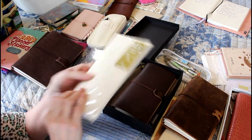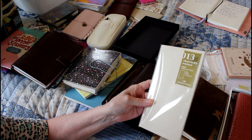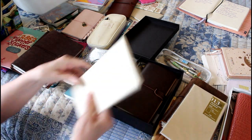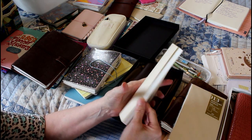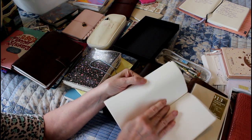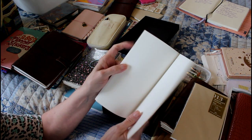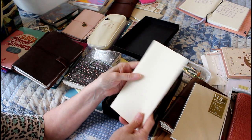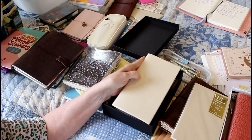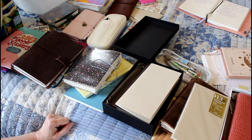But even better than that is the Traveler's Notebook lightweight paper 013. These sell for about $7 a piece. They are twice as many pages as a standard Traveler's Notebook, and the paper is super smooth, so I don't know if that's good for fountain pens or not, so I can't make a recommendation because I don't use fountain pens. I like them, but I'm not going to buy them because I have exceeded what should be a no-buy. So anyway, this is done.